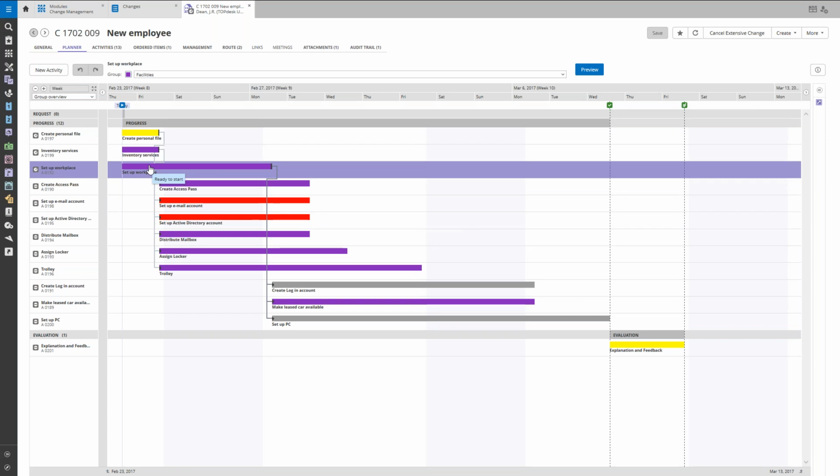It could just be part of a bundle, and that bundle could be assigned to either one operator group or one operator. So just try to bundle things if you think that one operator will do them at the same time or within the same period of time.